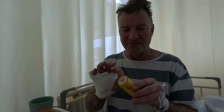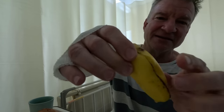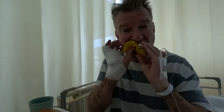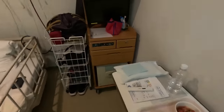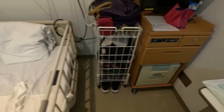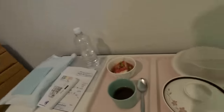Banana time. How do you peel it? Just like this. From the center. There you go. I wonder what's for dinner. All right, here's a look at the room. It's not much, yeah, and it is dinner time.